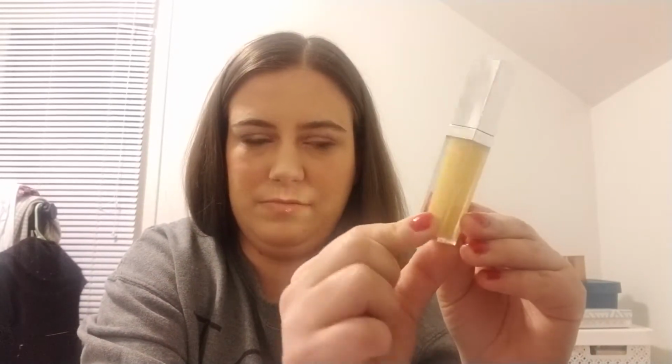And I don't remember the shade on this, but it's kind of a yellowish gold color. It's got like a pink shift to it. Out of the two, I think I like this one better. This one is definitely a thicker formula, so I prefer this one.